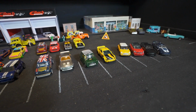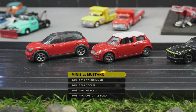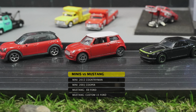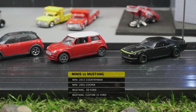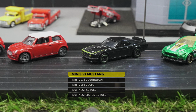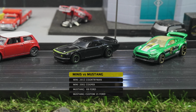Well, let's look at our cars in the first heat. What do we have here? Two late model Minis, a 2011 Countryman and a 2001 Mini Cooper. Both extremely fast vehicles. First up for the Mustangs is the 69 Black Ford, and right alongside of that is the green Custom 15 Ford.